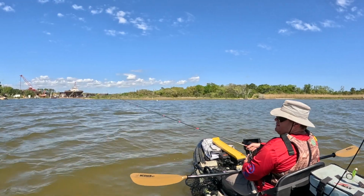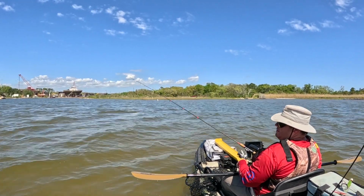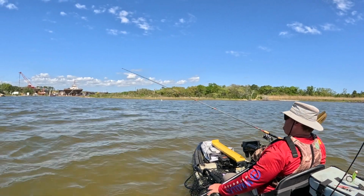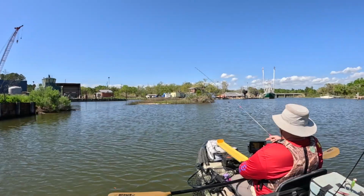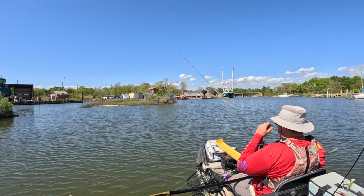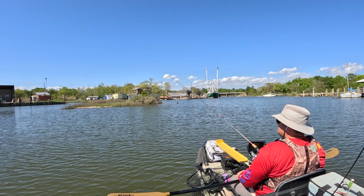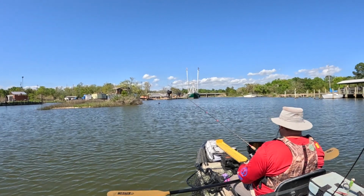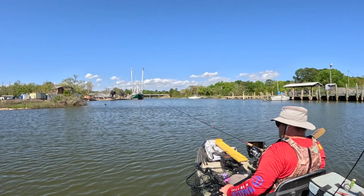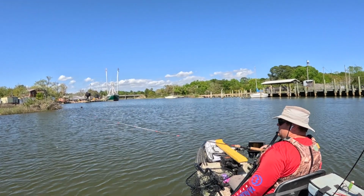I cut out that long paddle, but here you can see we're at Coden Bayou. You see the cranes and boats and working equipment there in the background. I'm going to ease in a little bit closer. A lot of guys fishing on the bank near the mouth, so I had to get past them before starting my fishing. Still using that Streakz 3.75, just hopping along the bottom. It's kind of a go-to for me.